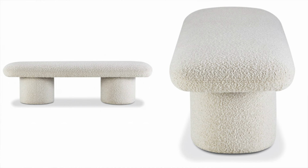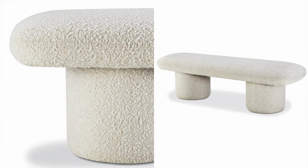All right, this Boulay Bench is finally back in stock. This is one of my favorites from Poly & Bark, another good furniture brand to check out. This one was one of my favorites right when it came in, and then it immediately went out of stock, so I'm happy to see that it is back in stock again. This is just another very beautiful, timeless piece in my opinion. You could put this at an entryway with a really nice irregular mirror over it. You could put it at the edge of your bed, so many different places that you could use this, and I love the boucle fabric on it.